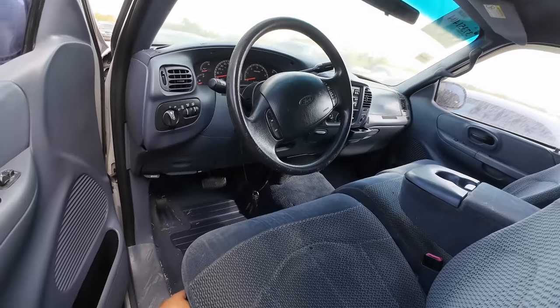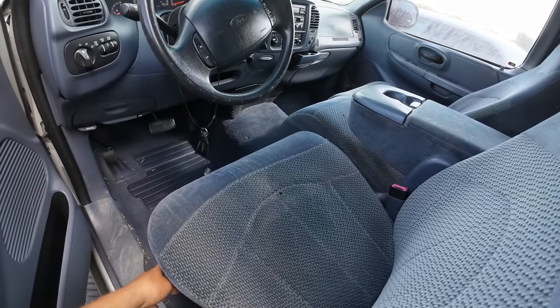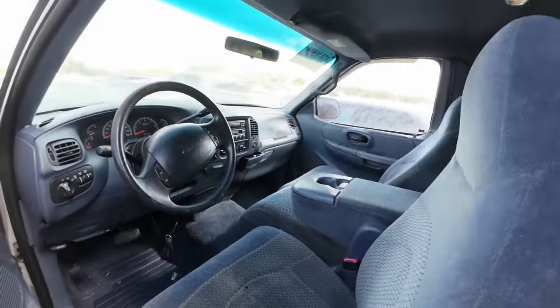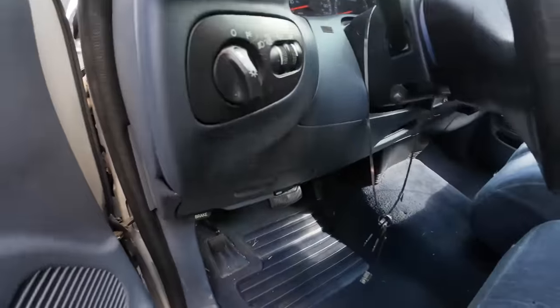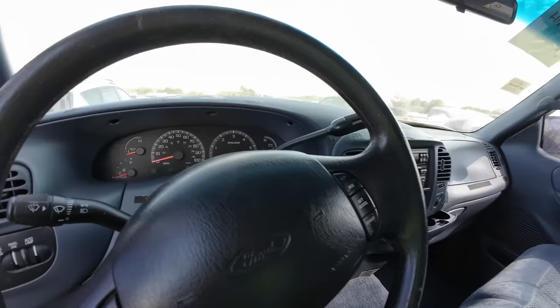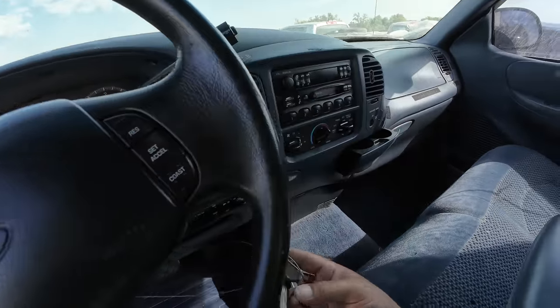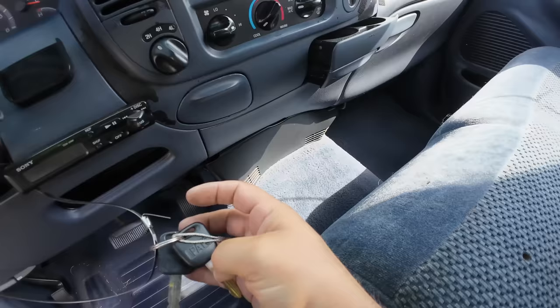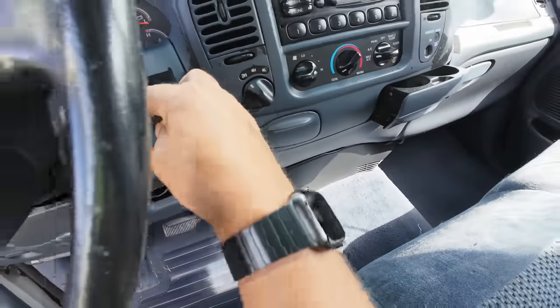Let's see if we can scoot this seat back. It was a smoker's vehicle, but it smells good. It's got cigarette burn stains on the seat, or cigarette burns on the seat, but it actually smells really good in here. Let's put the key in it. Let's see what it does. I'll bet this thing fires right up. Ow, I just got stabbed. It's got a CD changer hidden somewhere.